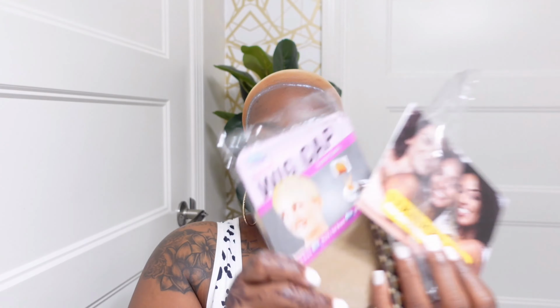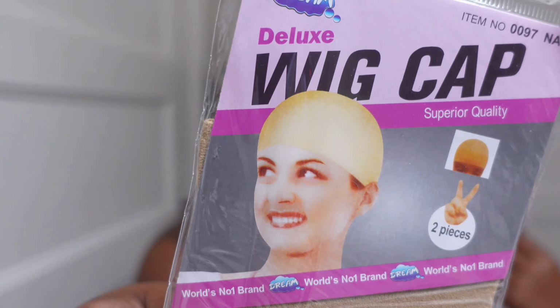I did not show y'all how I bleached my knots in this. I did not show y'all how I plucked it because, baby, I ain't gonna hold you. This new wig head I got, well, it ain't even new. Why do I keep saying it's new? Because it's not new, baby.